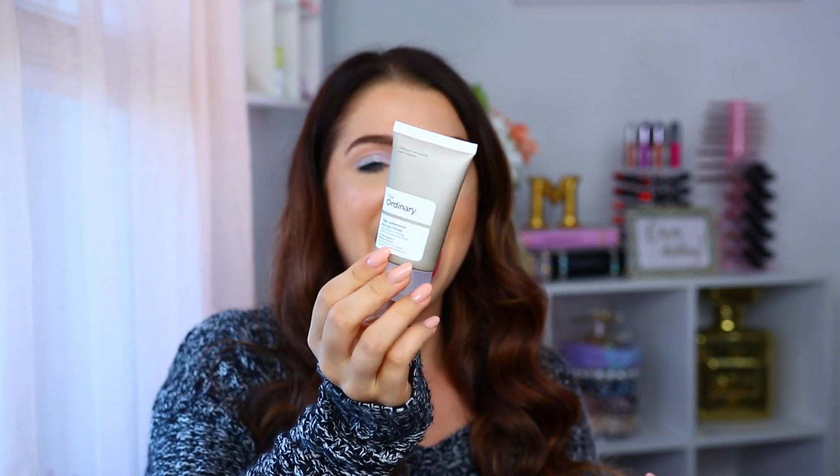So a $4 primer is something I can get on board with, and she's often just saying how great this one is and how nice it is for the affordable price. That is something that I'm always looking for, affordable products, and I feel like $4 is even cheaper than most drugstores. So The Ordinary is definitely a brand that is always on my list, and I like a lot of the products I've tried from them.